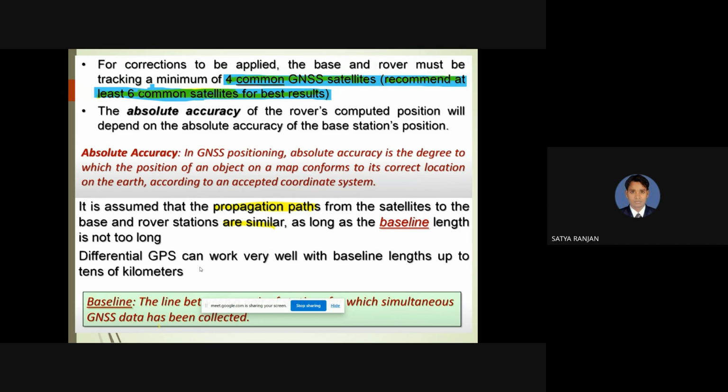So there is a need for four common GNSS satellites which can be received by the base station and the rover system. The absolute accuracy of the rover, which is movable, computed position will depend on the absolute accuracy of the base station. Most of the time, the base station data will be read for 2 to 3 days to get the accuracy data. GNSS positioning absolute accuracy is the degree to which the positional object on the map conforms to its correct location.